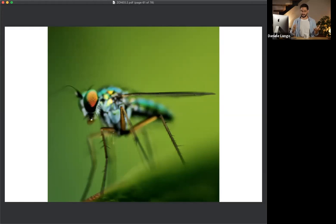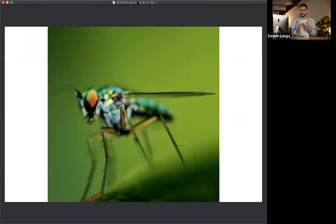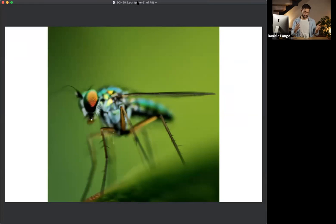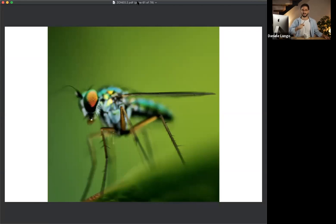So number one, it's buying a macro lens. A macro lens is a lens that has the ability to focus closely. If you buy a lens, it actually says how close you can focus with it. Past that distance, you're no longer able to focus. A macro lens, on the other hand, can focus very close. You can touch the subject and you still be able to focus. And that is the most expensive because you buy a lens that needs to be a macro.